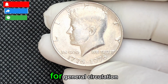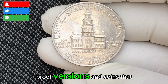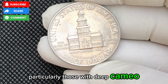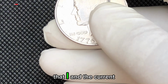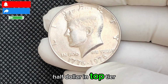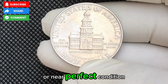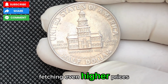While coins that were released for general circulation are typically worth only a small premium over their face value, proof versions and coins that have been graded as high quality can fetch a substantial price. The highest quality coins, particularly those with deep cameo contrasts and exceptional preservation, have seen their value rise significantly in recent decades. In the current market, a 1776 to 1976 bicentennial half dollar in top-tier condition can be worth as much as $133,000. This price is typically seen in coins that are in perfect or near-perfect condition, with those that have unique characteristics or errors in the minting process fetching even higher prices.